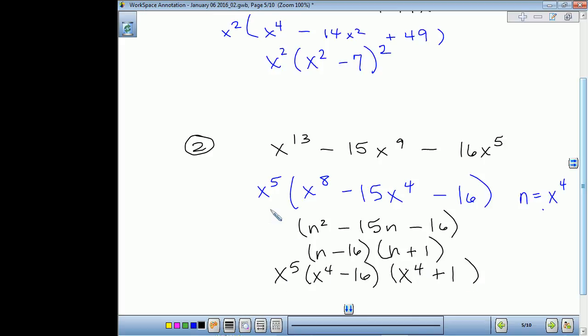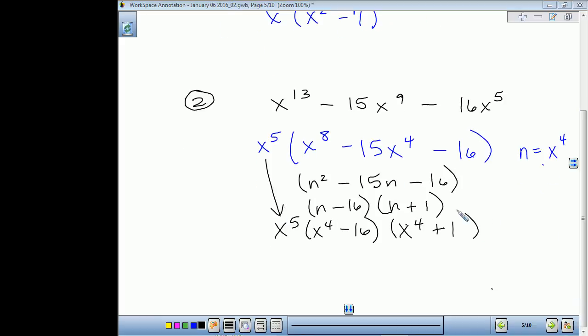And there was that x to the 5th out front. But you can still write it. Okay, now, those of you that didn't like the n substitution, fine, don't do it. Go straight from here to here. That's what I do. I go straight from this line to this line. But if you need to be able to visualize it in quadratic form, and the n substitution helps you, do it.